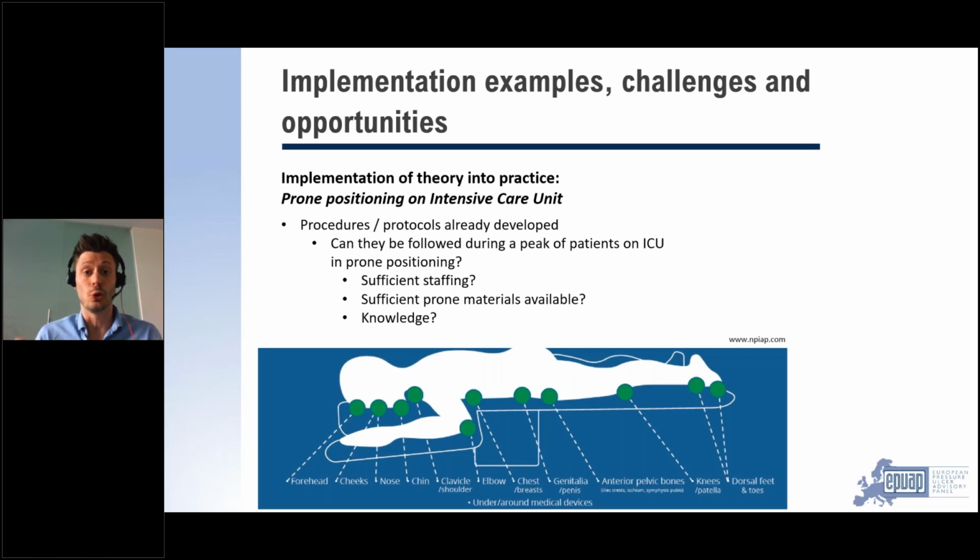If I then go to the other problem that we discussed here, the prone ventilation, this was a different approach, as already said, because we knew this was going to happen. We would see more patients in prone positioning. So we had different questions about this and a different approach.